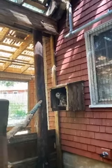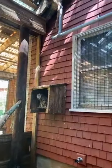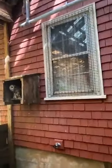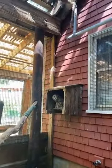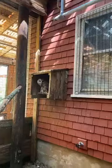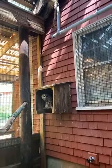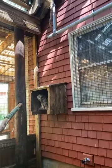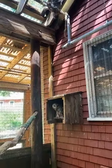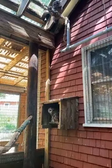Let's see, what can I tell you about these guys? So our barred owls are, like I said, one of the most common owls that we have here in New Hampshire. They are a bird that we see quite often. A lot of people are reporting these guys being seen both near their houses and by the roads. And one of the reasons that they are out by the roads is because they are hunting for food.